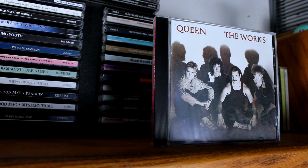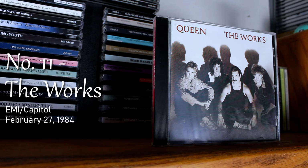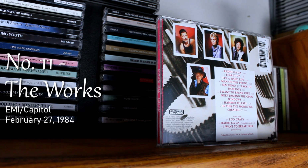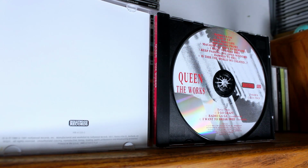And now we move on to The Works. I think of all the 80s albums, this is probably my favorite. There's a good blend of rock and synth pop and new wave, and I think it really works for them. Of course, you have Radio Ga Ga, I Want to Break Free, It's a Hard Life, Is This the World We Created? A very strong album, and here is yet another 1991 CD remaster.